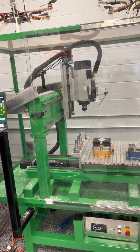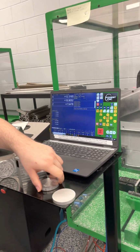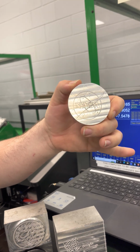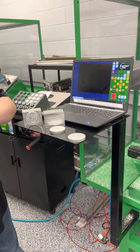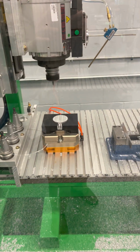So Vince, tell us what you have going on here with these coins. So right now we have a NASA logo program loaded. So that's going to engrave the NASA logo in the back on the top side of this workpiece. So as soon as I hit cycle start, it's going to pull up the program and then start engraving.